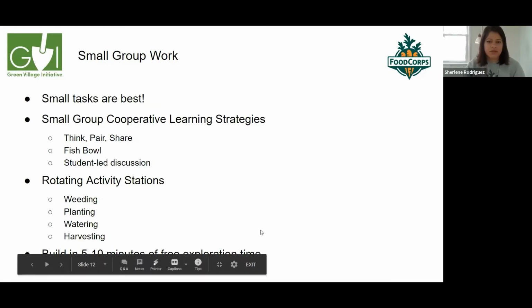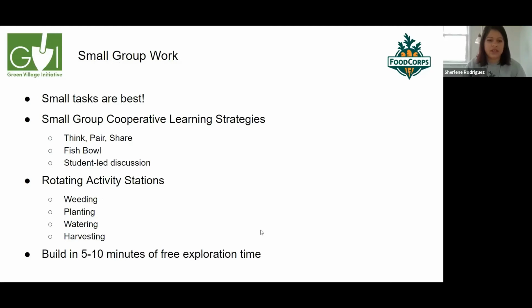When it comes to setting up your lesson, the first point I have for you is to think about creating small tasks. The smaller, the better. And I can give you a quick example of what that looks like. So let's say you're in the garden and you have a list of activities you need to do. You need to weed, you need to maybe add some leaf mulch, you need to harvest. If you're, say, watering the beds and you have 6+ beds to water, you can easily have 6 students water the bed while the rest of the class is just looking at them water each bed with a hose.